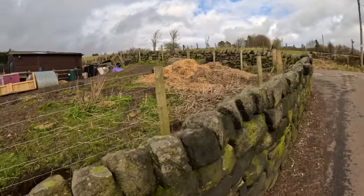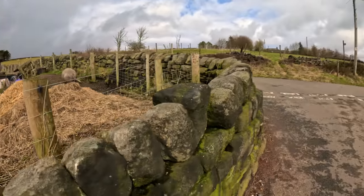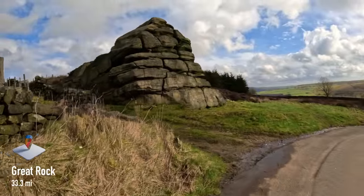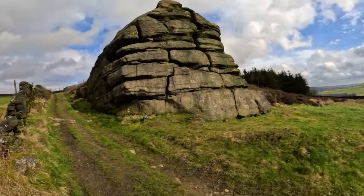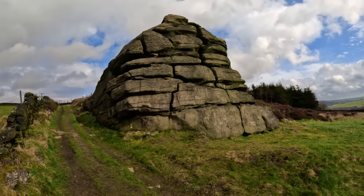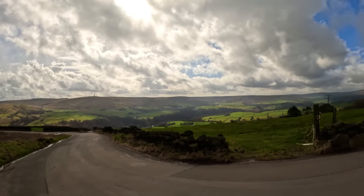Great animals around here. Now this on the map is called the Great Rock, and I can see why, because it's a mean bit of rock, is that? Epic views now.